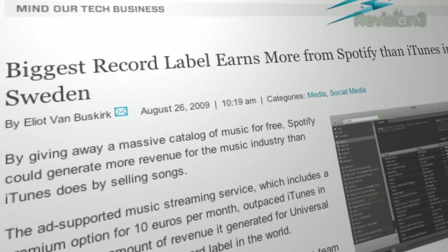Overall, I'm really looking forward to the U.S. release of this product. I'm hoping they add more independent labels and tracks to their catalog. But right now, I'm having a lot of fun, like I said, listening to the stuff that's on there already. This is going to be a game changer, I think, for the industry when it gets here. It's already making more money for Universal in Sweden than iTunes is.